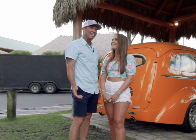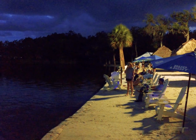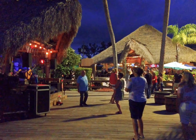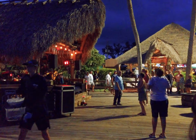I'm here with Audrey, and where are we at? We're in Homosassa, Florida. We just drove a few hours, so we are so excited to be here. We're down here at Crump's Landing, getting ready for tomorrow, having some good drinks, and listening to some live music, enjoying the atmosphere down here. It's one of a kind. If you haven't been here, you need to get down here.